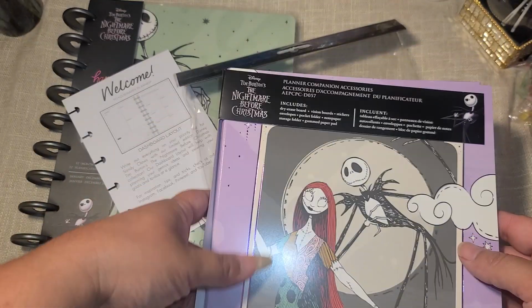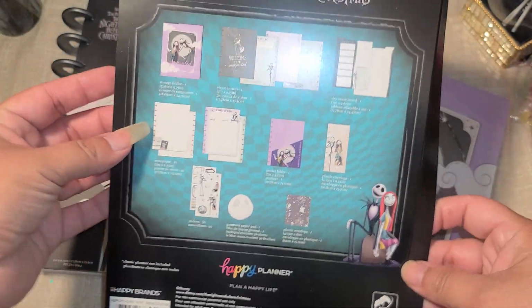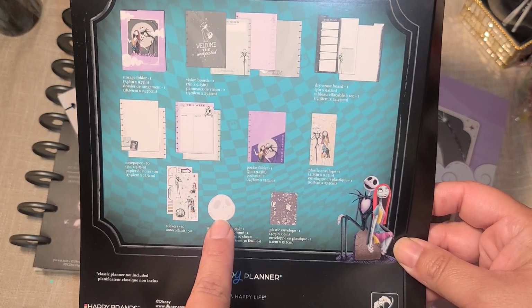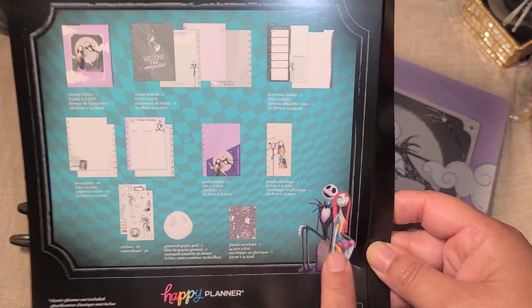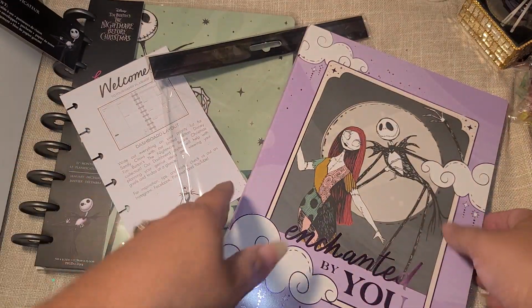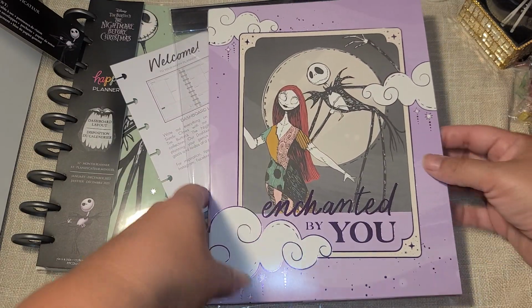So this is the planner accessory. And look, it has that gold foiling. Ooh, pretty. See, like I would cut out his little head right here. I would cut all these little pieces out for ephemera pieces and then save this as well. So definitely going to save that. So here is the accessories for your planner.